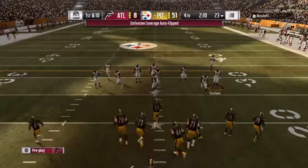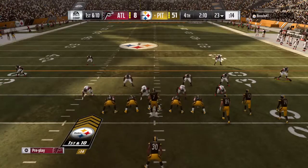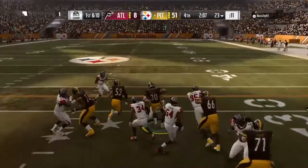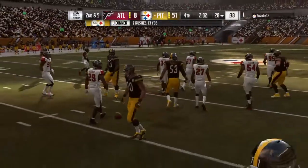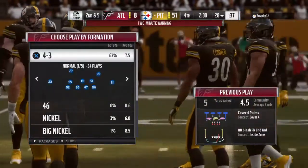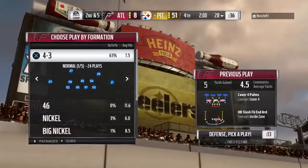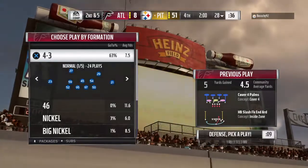Big Ben and the Steelers with a 1st and 10 at their own 23. They start with a give to counter. And he'll take it forward for about 5 up to the 28-yard line. Time for a break. This one, all over but the shouting. We'll finish it after this.